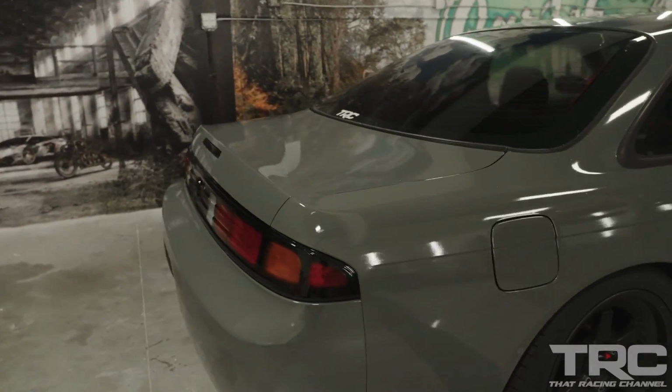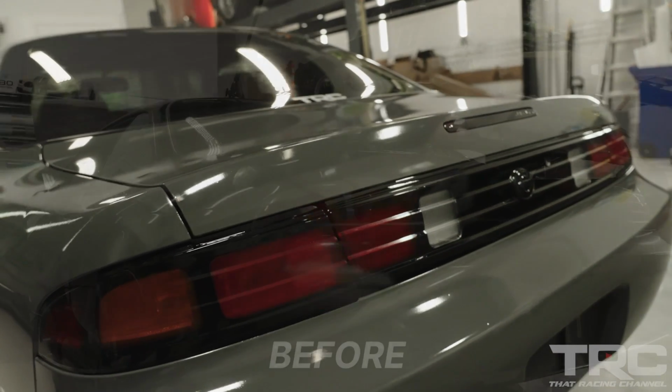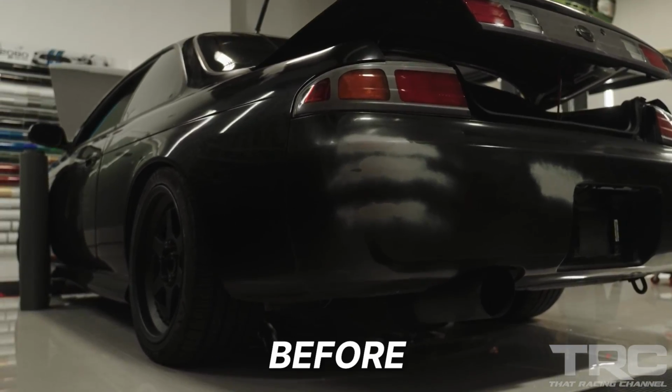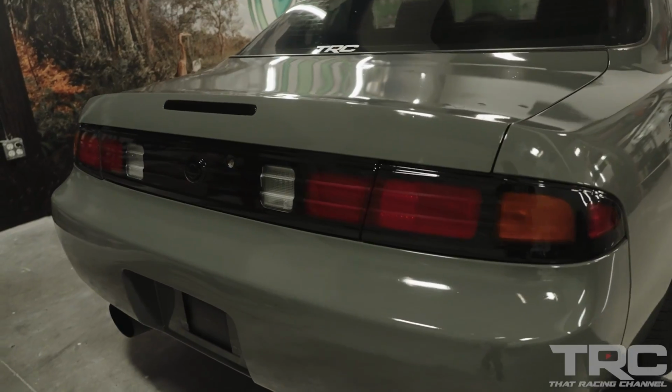Show them the taillights. The taillights were an incredible restoration. We'll plug the before and after, but before, the Kouki taillights are known to turn purple in the sun over the years. They fade, so a quick little wrap job and they're like brand new from the factory.